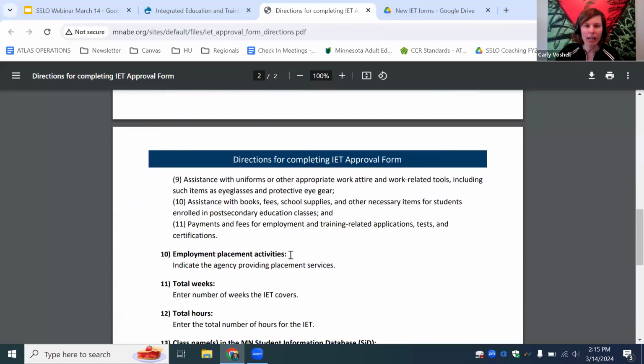It's the same way with the employment placement activities. The assumption is not that your ABE teacher that's working with the IET program is helping every person that graduates to get a job. What are some of the local resources that could help? Would it be their CareerForce employment counselor? Would it be a staffing agency? Maybe you are working with one employer or multiple employers, and there are human resources professionals that can help. Really try to tap into as many of those resources as you can, because we really can't do it all, even though we might want to.